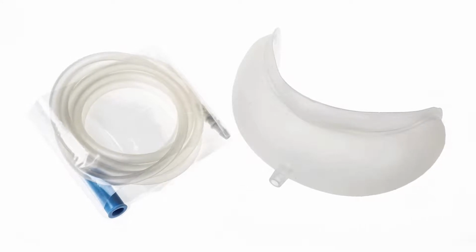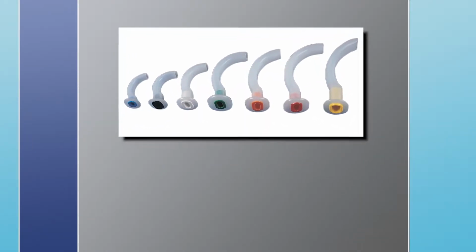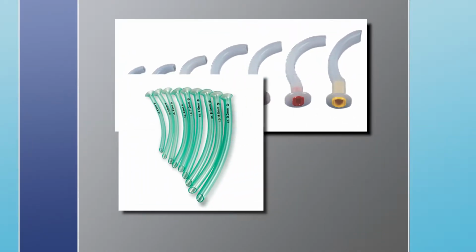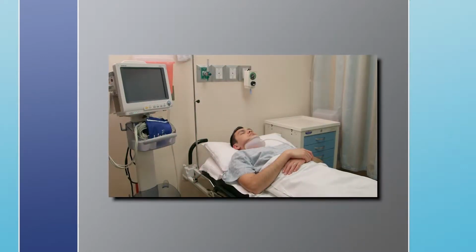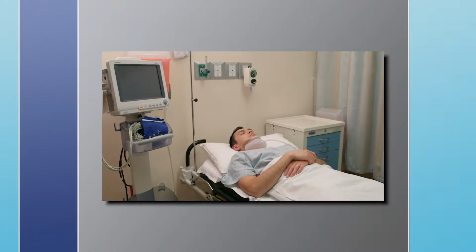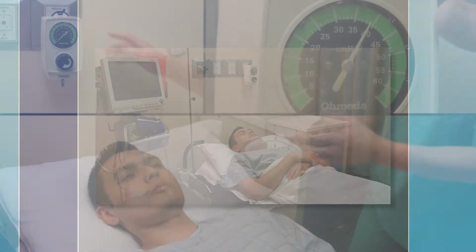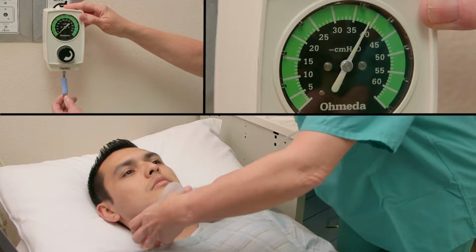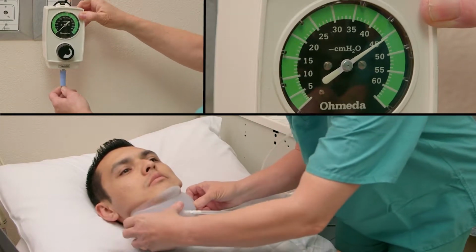The system comes packaged with the aerFree AMS collar and vacuum tubing. Current airway support devices are invasive, require specialized training, and are time-consuming to use. The aerFree system can be quickly applied to protect a patient's airway by following a few simple steps. Connect to a vacuum source, adjust vacuum level, and place on the patient's neck. It's that easy.